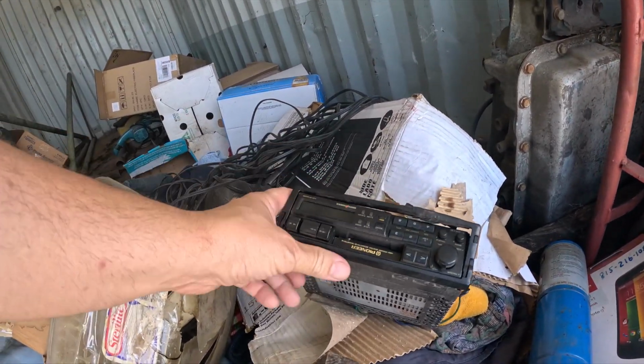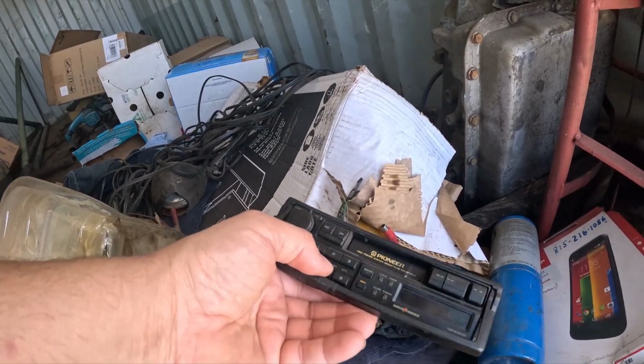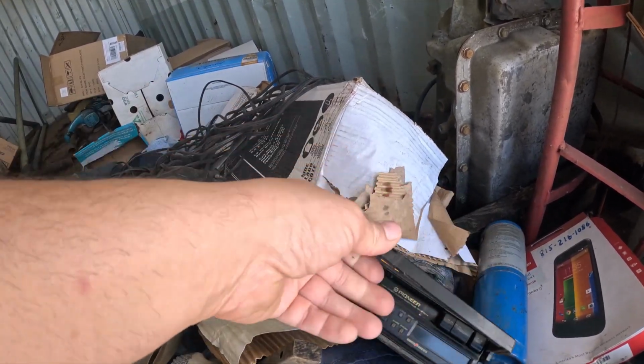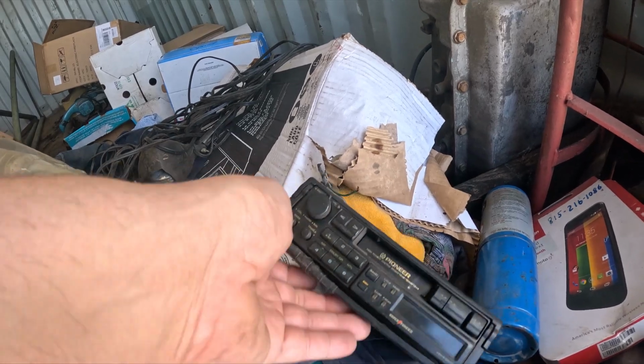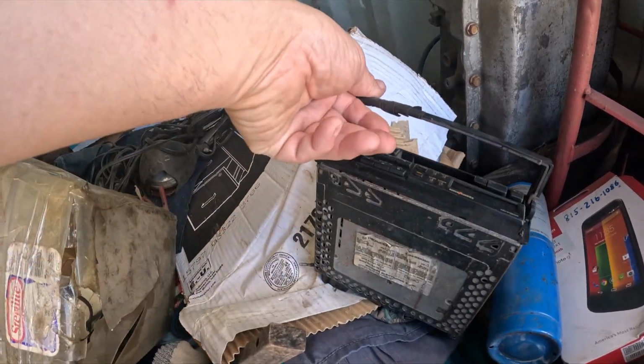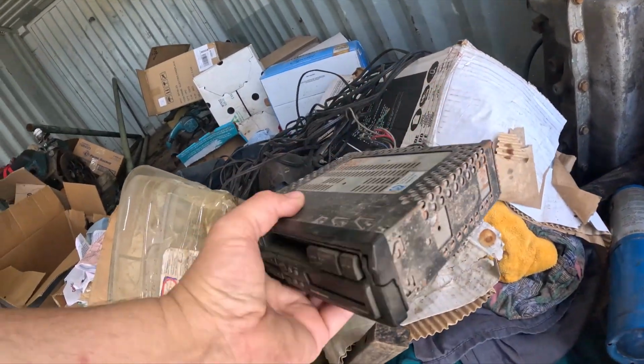Oh yeah, Pioneer pullout. Who remembers these things? That's a pull-out Pioneer. I had one of those in my '69 Econoline. That's pretty cool. Probably 40 bucks on eBay, I'm assuming, just looking at it.